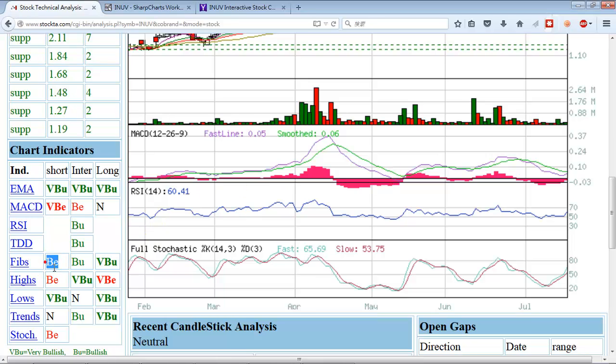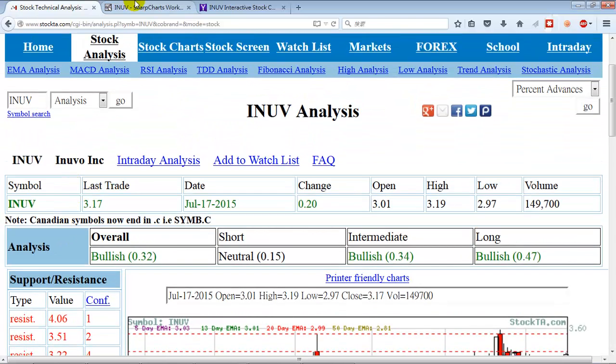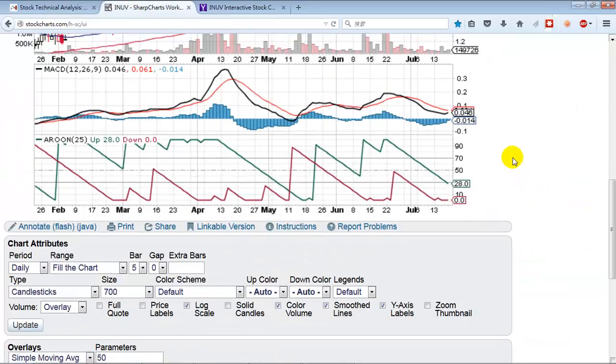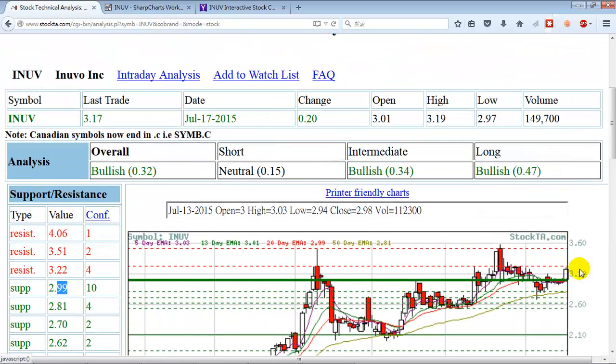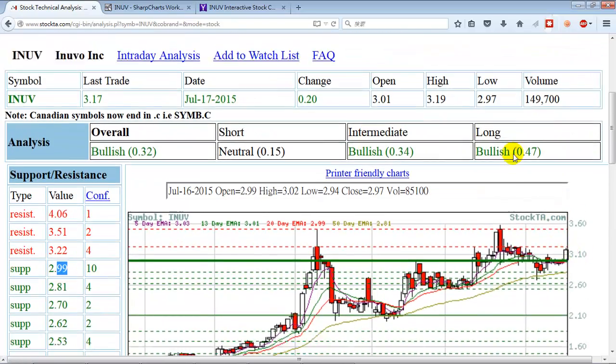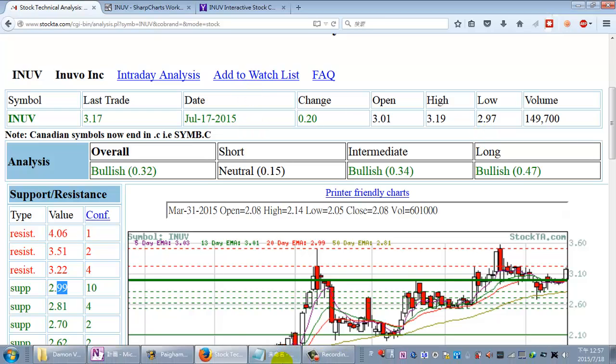The Fibonacci's are bearish, which is a bit worrisome, but the support level is so strong that we really don't need to worry. If it hits that support level, it'll probably bounce back upward. This is more of a toss-up play, but what would be interesting would be to see how far this can go upward, especially when you can see the trend is bullish in the long term. This might even be a good investment or position trade, not just a swing trade.